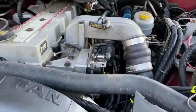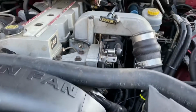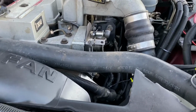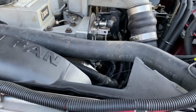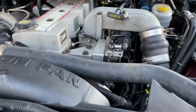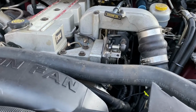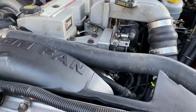The lift pumps are very weak in these trucks, and they don't put out enough pressure, and anything below like 5 pounds could burn up your VP44, which is your injection pump. If you burn it up, it's like $1,000 to $1,500, sometimes more. So you don't want to burn that up. It's very important to check your fuel pressure regularly and make sure that it's up to par. And if it's not, swap out that lift pump and go with something better.